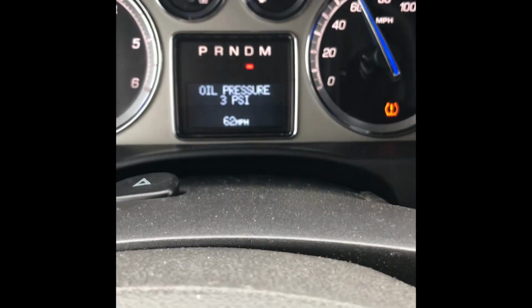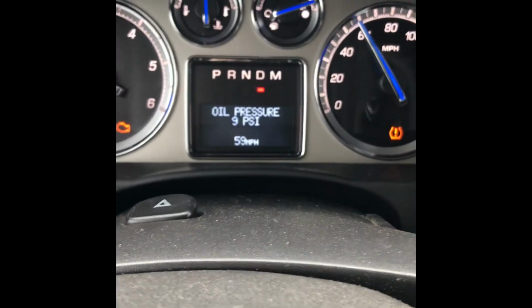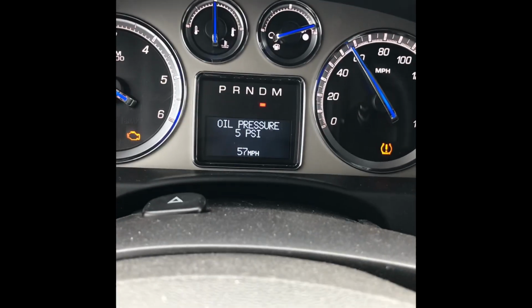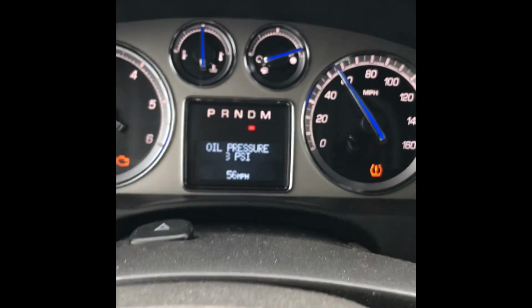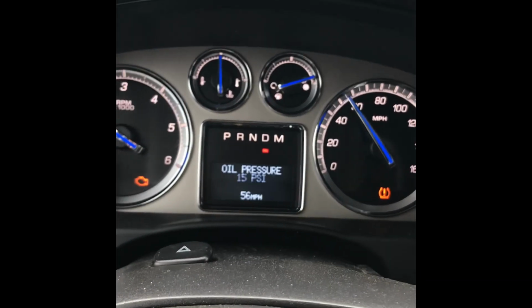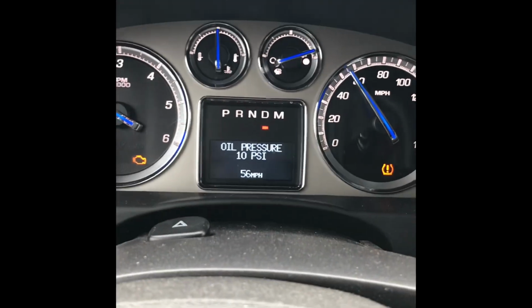28, 30. It's like down to 0, down to 1. I'd say that's a sensor. I got no ticking. I have no engine noise. No reason to believe this engine's acting or behaving any different than it ever did. So I'm pretty confident we've got adequate lubrication, you know, and this oil pump's not failing or anything like that.